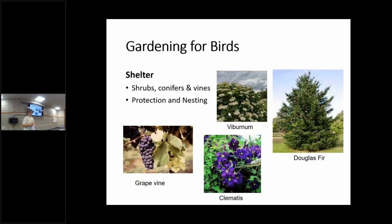Birds need shelter. Shrubs, conifers, and vines provide protection and nesting. And the conifers are particularly good because they have a dense area to build a nest, and the little birds are protected in there.